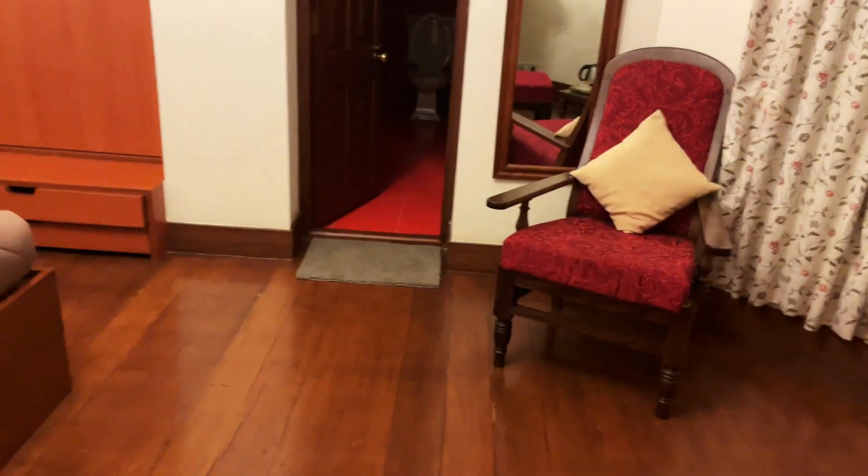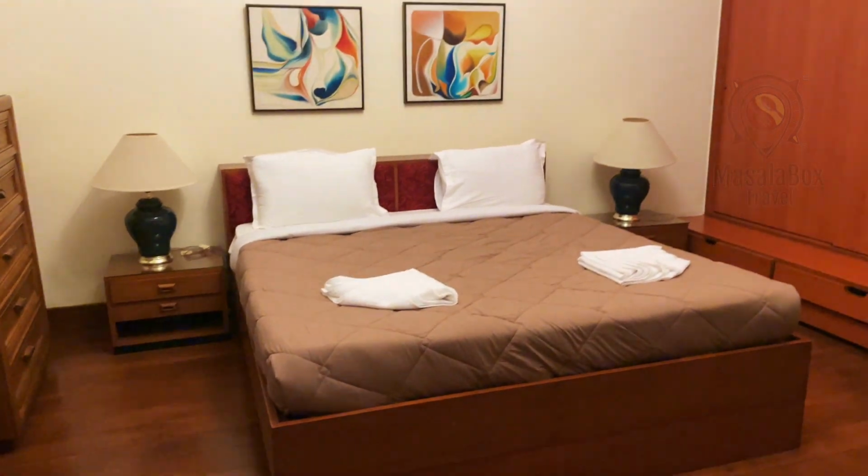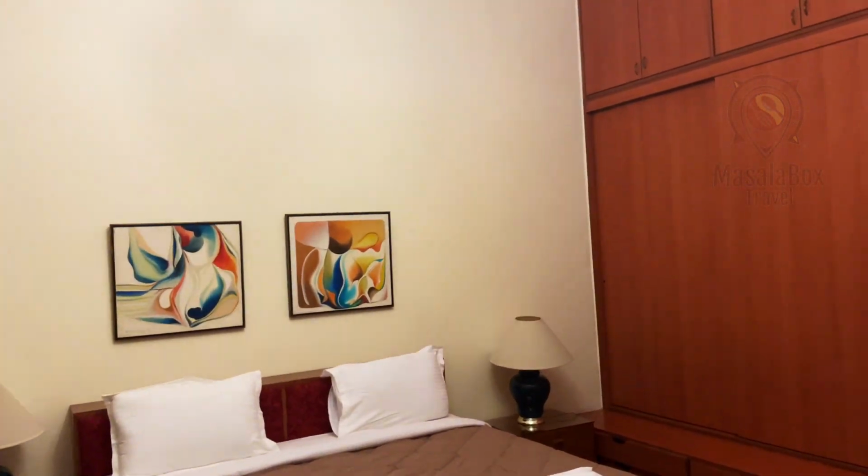And this is another room I wanted to show you. This room is adjacent to the one I showed you previously, right? So this also has the straight view to the Kodaikanal Valley.